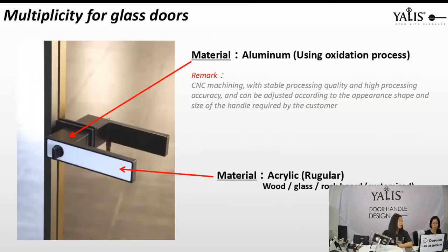The next page. Now, I will introduce the second solution of the glass door to you. But at first, please see the video for the glass door.